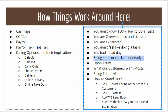As soon as you arrive, look for your checklist. Don't just stand around until being told. You don't want to be micromanaged unless you're asking for it. What our customers want most, I'm going to remind you again: food accuracy and speed. Being friendly means as if you saw your friend: "Hey you guys, great seeing you all again." That's being friendly.